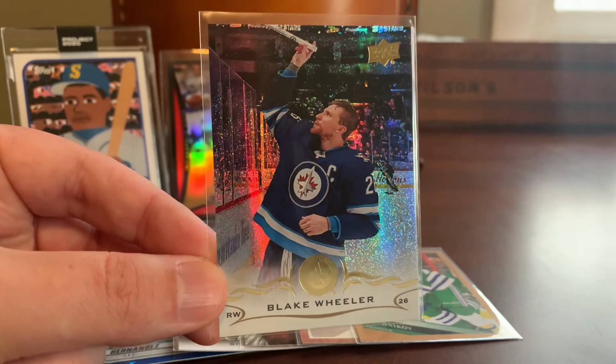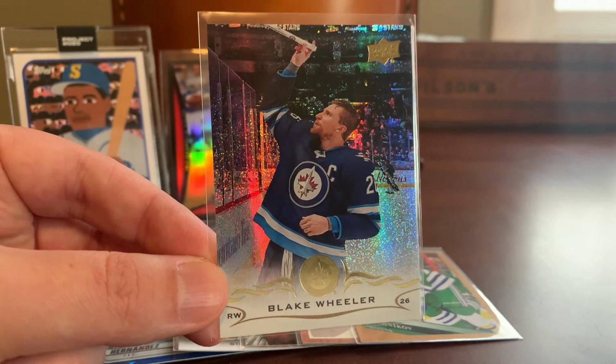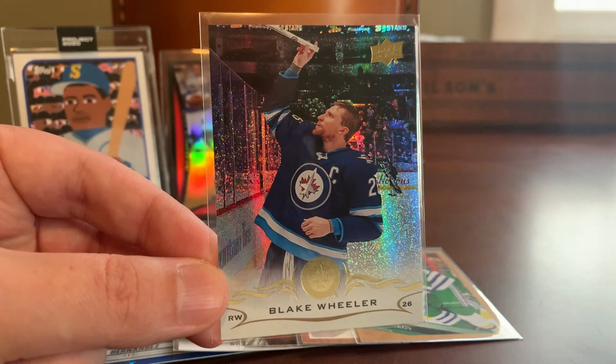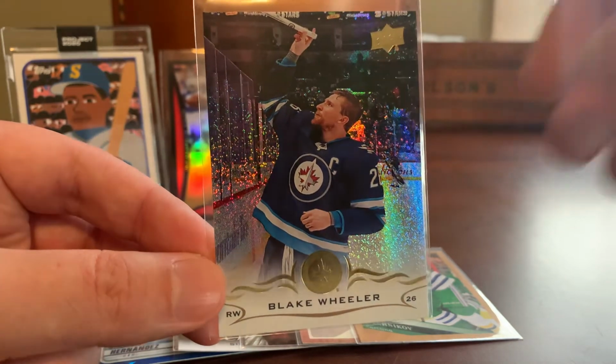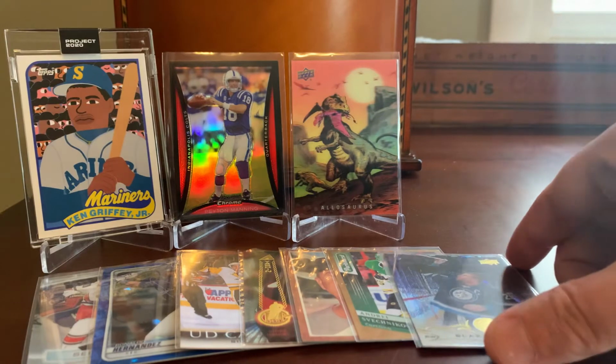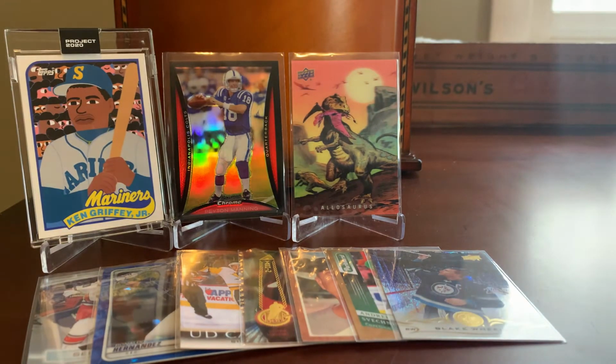So these originate on COMC as part of that ePack promotion. They're pretty rare, and I've noticed they are really drying up and getting quite expensive for big stars like Ovechkin and Crosby. So I'm trying to get some of those middle tier guys like Blake Wheeler while they're still available for 50 cents or less.